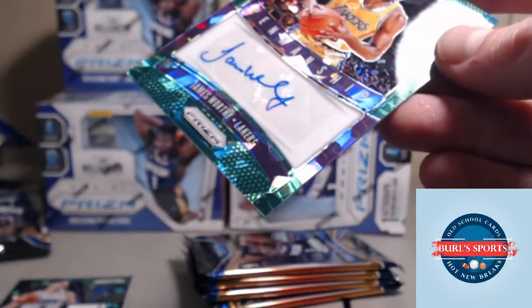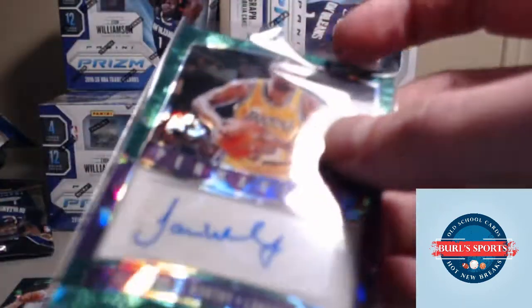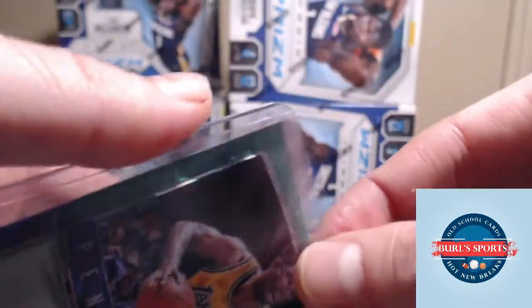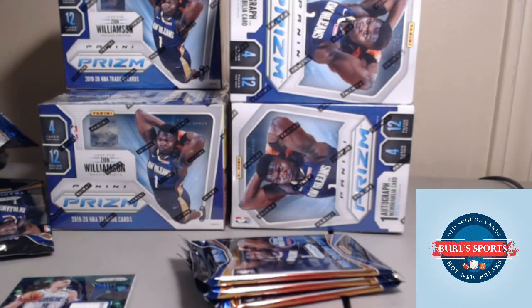There's old James. 16 out of 16. Larry Bird silver. Really want to get a Bird green ice. Get that color correlation going on. Be nice, fun.